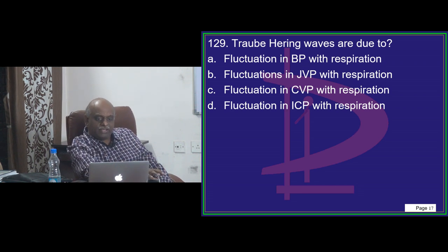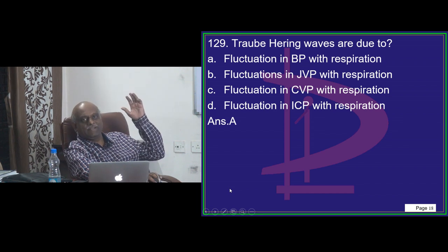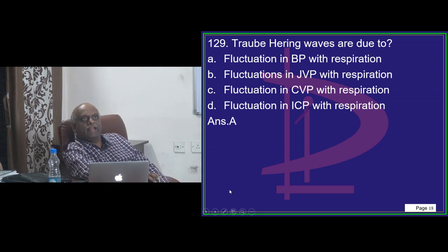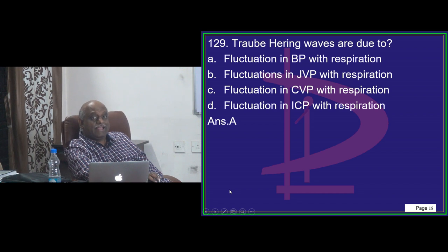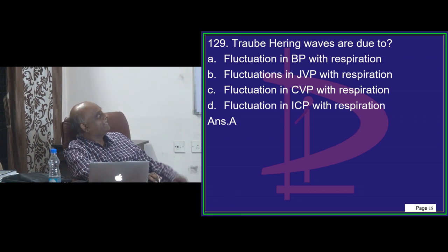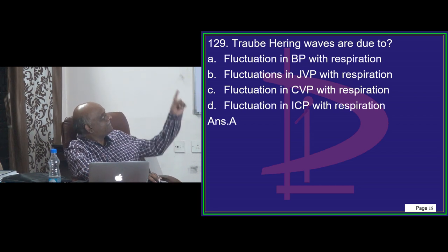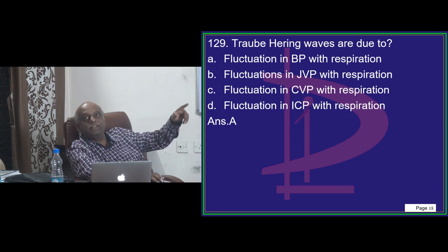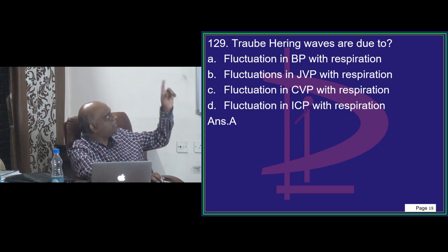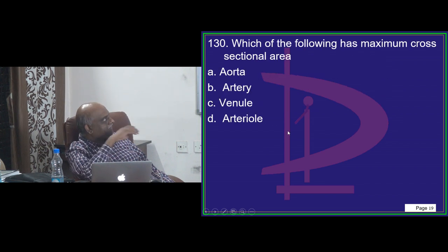So everyone is saying B, I think. Pradeep strongly thinks it is A. Absolutely. Generally in the exam hall, "I think, I guess" will not work in single liners. The examiner will put a gun and ask you the question. So there is no question of thinking, Monica. So fluctuation in the BP with the respiration is called Traube-Hering wave, is what you need to remember.